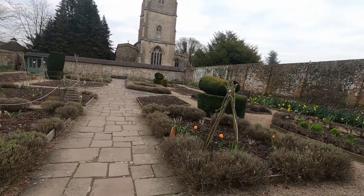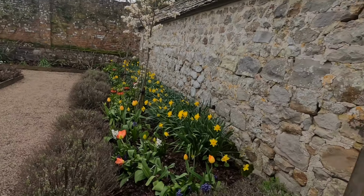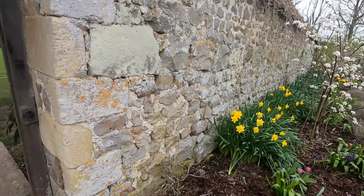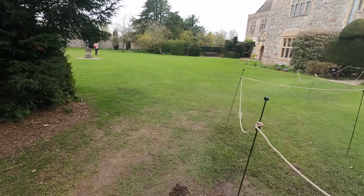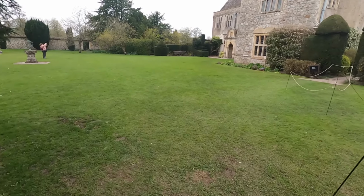Not much to see in the gardens at this time of year. It is still April, so things are starting to grow, but there's not really much colour there.